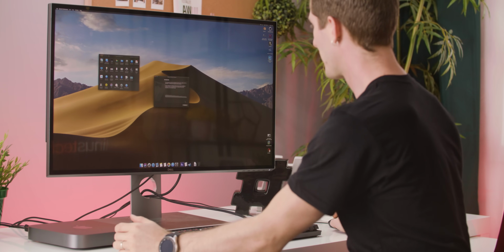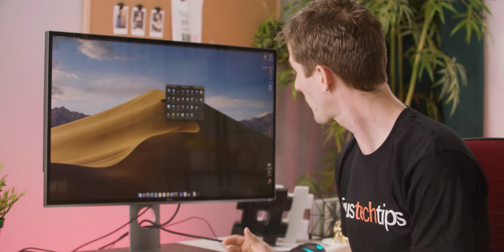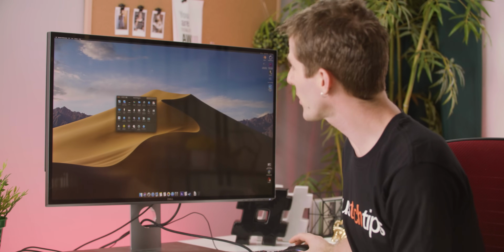Ah, macOS, my old friend. macOS, not my favorite, in no small part though due to my lack of familiarity with it, but to its credit, it's actually remarkably smooth on this machine with its mere 8 gigs of RAM. With that said, the experience isn't all it could be with a more reasonable amount of system memory.